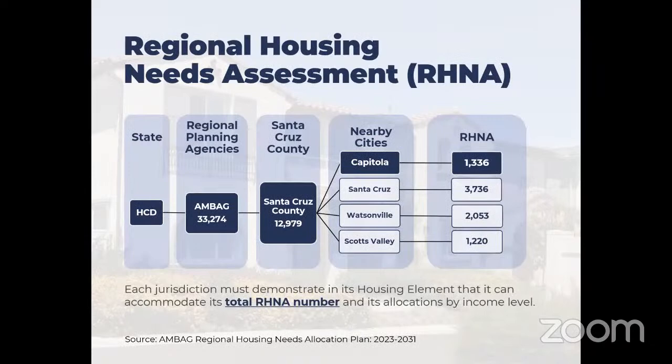As we mentioned before, a critical component of the state's review of the housing element is the Regional Housing Needs Allocation, RHNA. That is a top-down process from the state that estimates how much growth is needed in the entire state and allocates it to subregions. In your region, the Association of Monterey Bay Area Governments, AMBAG, which includes about 3 or 4 counties, there is a 33,000 unit overall allocation for the region. For Santa Cruz County, the overall allocation is 13,000 units or so. Capitola gets about 10% of that.